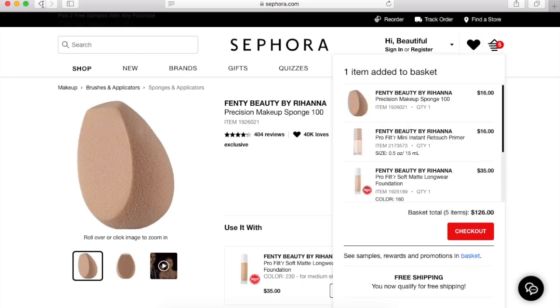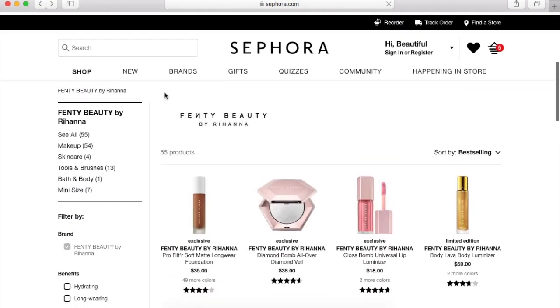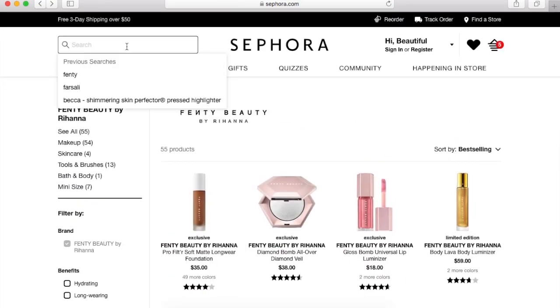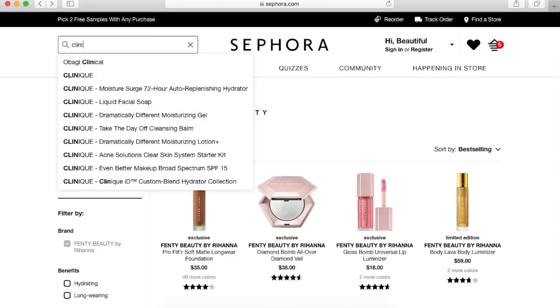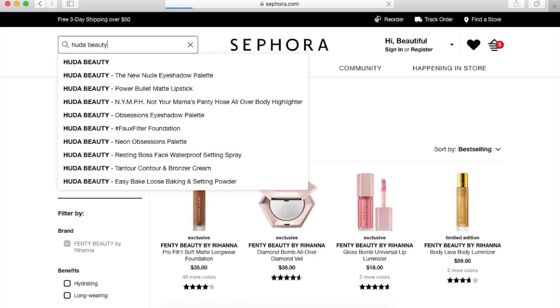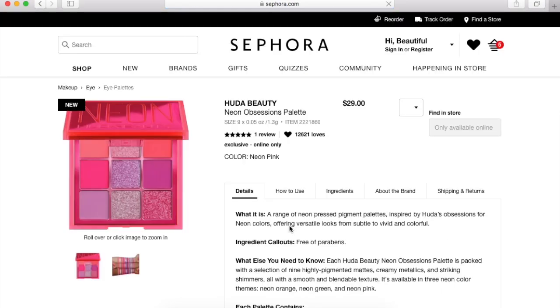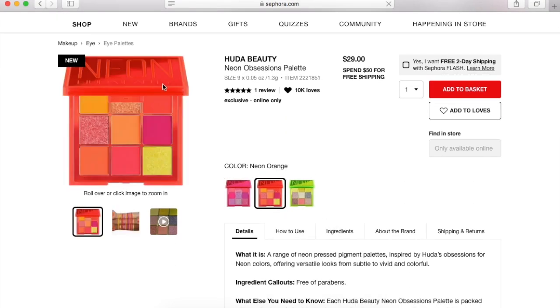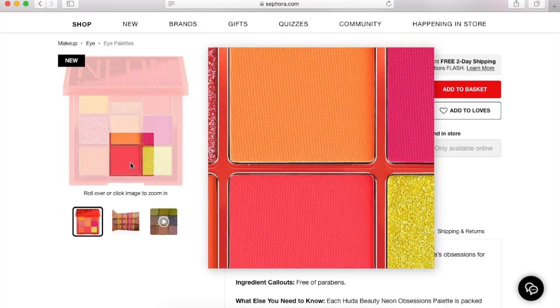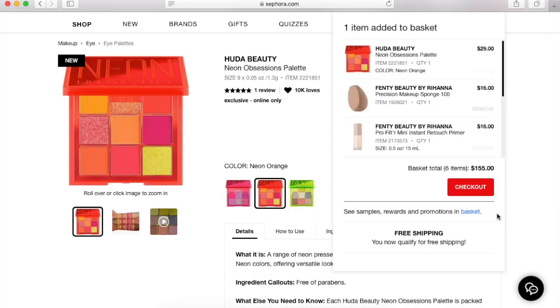So we still have like $130 left. So we're going to go get ourselves a highlighter. We're going to go to Clinique. We're going to get one of these neon thingies. We're going to get the neon orange because it has orange, pink, and yellow, like mustardy yellow. I love mustardy yellow, it's so pretty. So yeah, it brings us to $155, so basically still have $100. So let's go back.